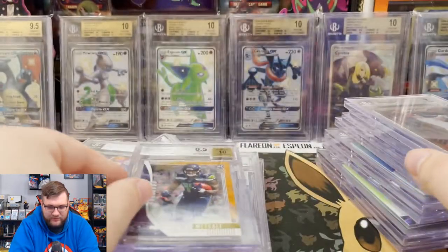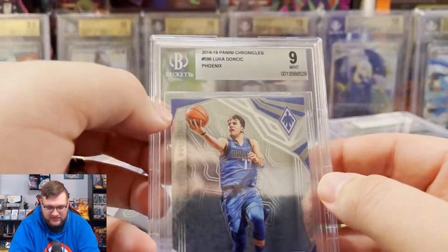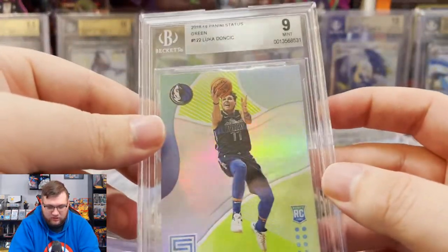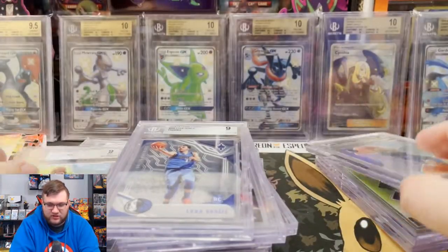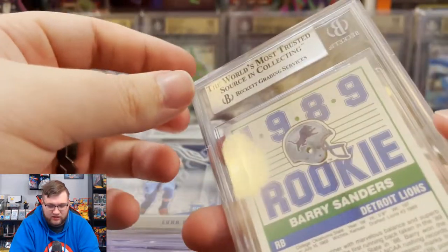Nice auto. Mike Trout, 9. Mike Trout, 9.5. No 10s. I'm a little bit disappointed in the no 10s. But we've got Luka. We got this 7, which I'm not too happy about, with Zion Williamson. Luka again. I do like these. I like the Status card. Status was awesome. And also from Status. And this one's pretty cool, too. I'll take an 8.5 on a Barry Sanders rookie card. That's not too bad. Pretty cool, guys.